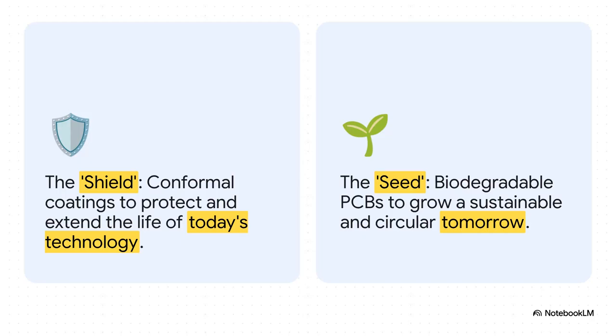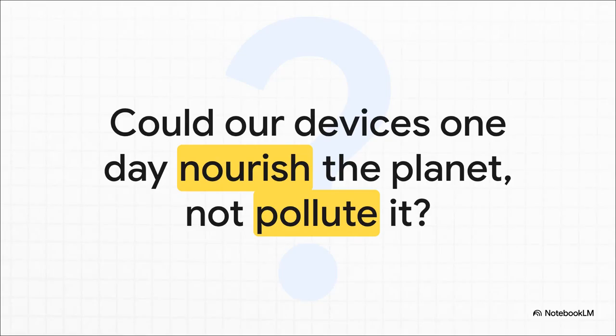So, when you boil it all down, we've got these two paths moving forward at the same time. The shield, these protective coatings, that's the practical fix for today. It makes the billions of devices we already have last longer. And then you have the seed, the biodegradable boards. That's the game-changing solution for tomorrow, totally rethinking our tech for a sustainable future. And that really just leaves us with this one final, incredible thought. For decades, we've built a digital world that, in many ways, has kind of disconnected us from nature. But what if the next great leap in technology is all about reconnecting? Creating devices that don't just serve us while they're alive, but actually nourish the planet after they're gone?